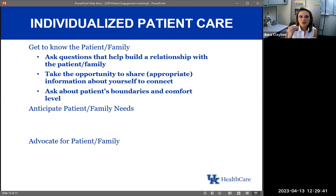So thinking about what this looks like in practice: getting to know that patient or family member, trying to ask them some questions about what they like to do. What does a typical day look like for them when they're home? Starting to understand their life a little bit. And then when we learn some things that we can connect to, sharing those appropriately as well.